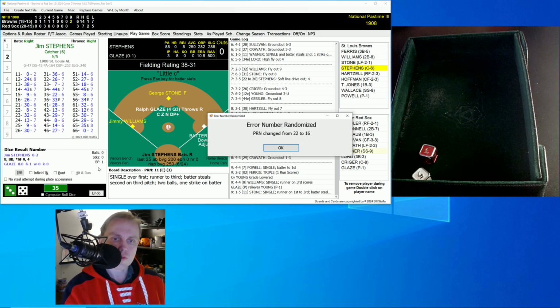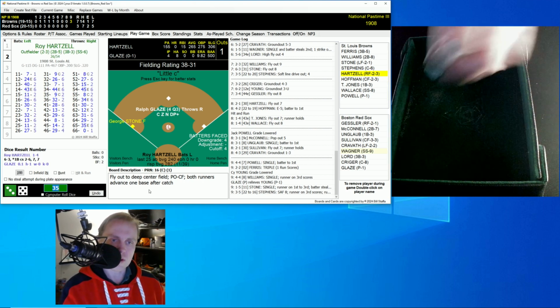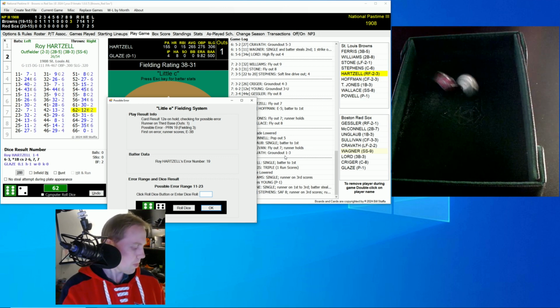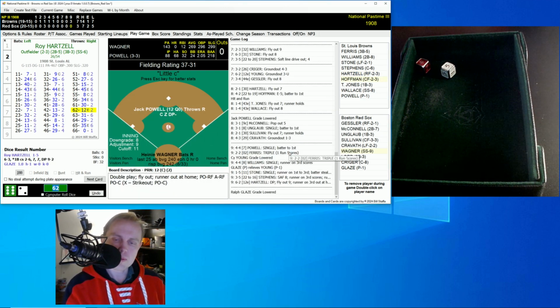Stevens now rolls a 35 for a 22, change to 16. It's a fly ball deep to center. Sullivan makes the catch. Both runners advance. 7-3. Here comes Roy Hartzell. He rolls a 62 for a 12. There's a little E-roll. It's a 65 out of the range. Fly ball to right field, caught by Gessler. The runner tries to score, and he throws home, and they get him. Good play by Krieger to make the tag.